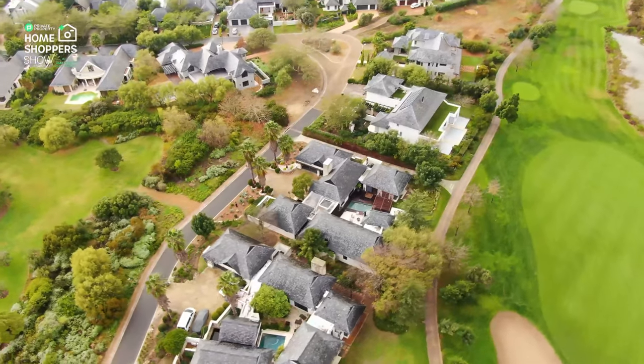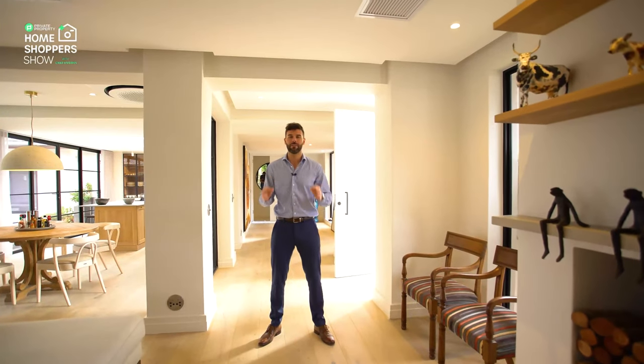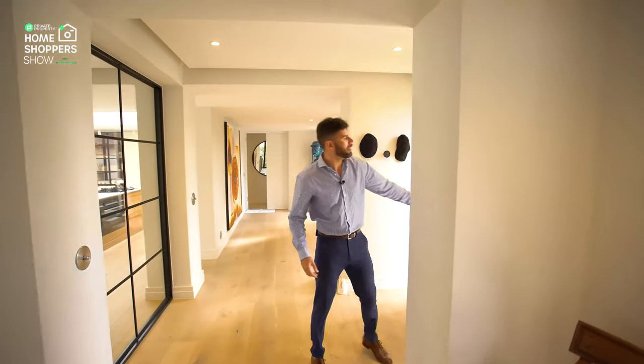We are just outside of Cape Town in the Val de Vie estate, and this is Pearl Valley, one of the most exclusive estates you can get. But here we are, I'm standing inside. First thing I'm going to do is close this massive door and let's talk about this home.